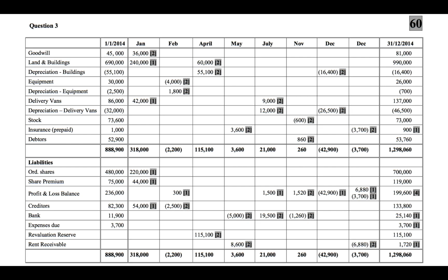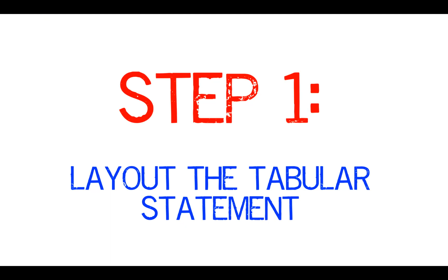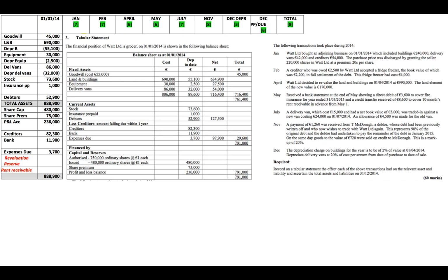Your solution should look something like this, and you'll be given gridded paper in the exam in which to do your solution. So step 1 is lay out the tabular statement. So you put all of your assets up the top here and all of your liabilities down the bottom there. You lay out your assets as follows.